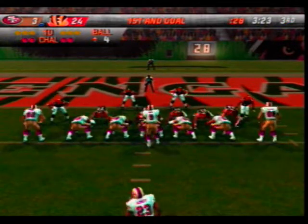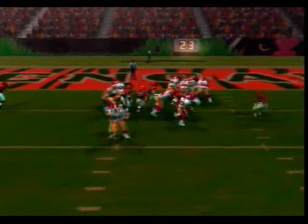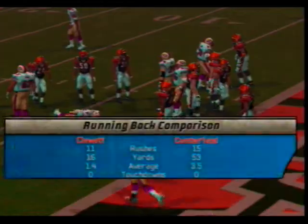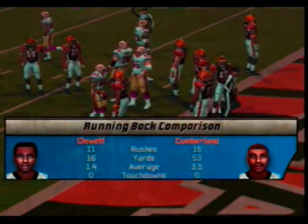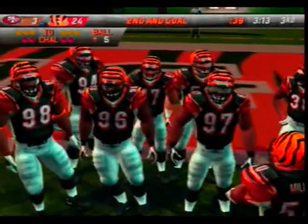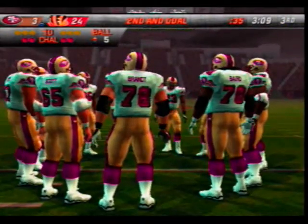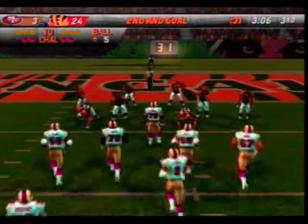Only one man in the backfield. Boy, the counterplay. Chandler is there on the stop at the 5-yard line. And now our viewers can see how successful each team's main running threat has been today. It's second and goal at the 5.